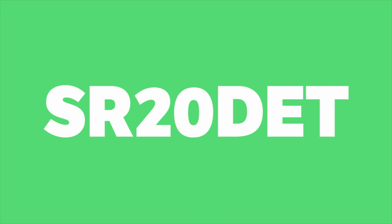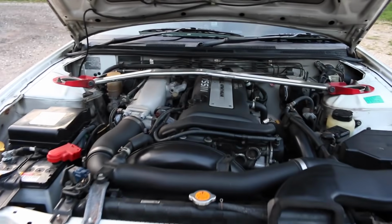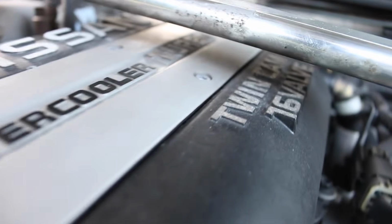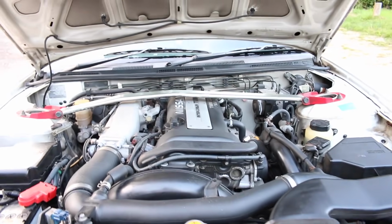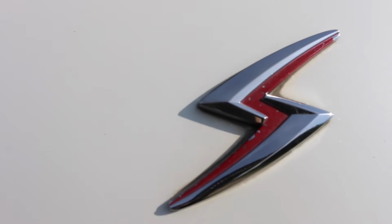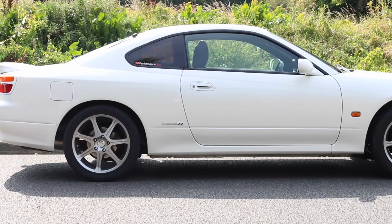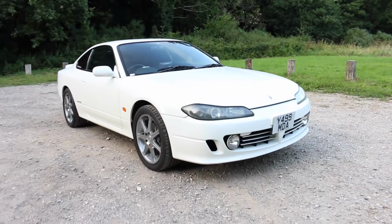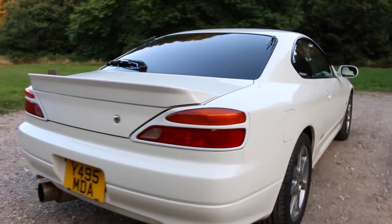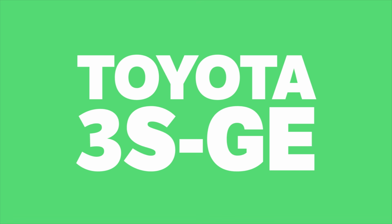SR20DET. Like many of the engines here, SR20DET production started more than 20 years ago, and many of its more famous applications occurred before 1995. However, since it powered the S15 Silvia, where it produced up to 247 bhp right into the noughties, and since it's a bona fide legend in our petrolhead circle, we could hardly not include it. It's reliable, easy to tune, and cheap to maintain. What's not to love?